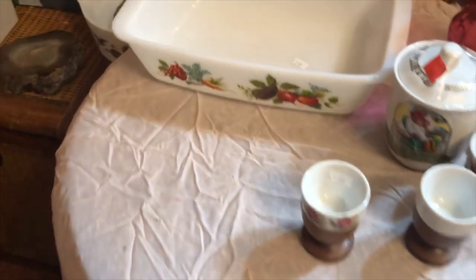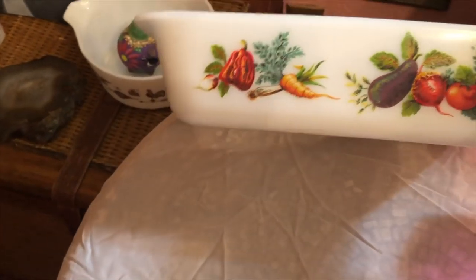All right, there it is there. Got a 9-inch casserole dish, not a very big one, but really pretty. Love the eggplant, carrot, vegetables, beautiful, beautiful design on this. And still very much intact. Very nice work on that.